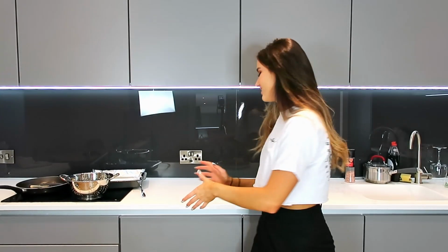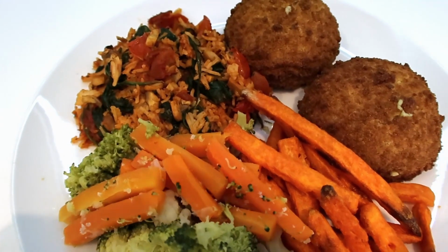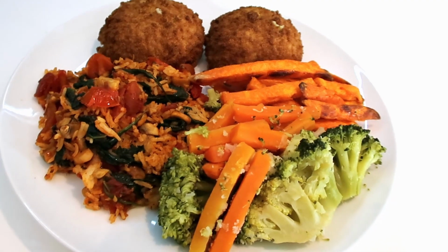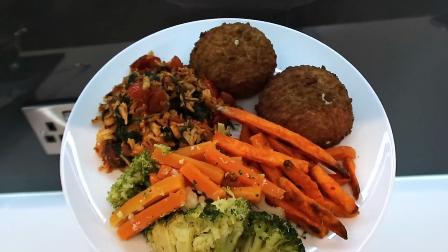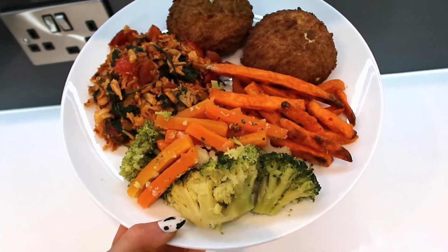Okay guys, so this is my dinner. Like I said, it's a nice big plate. This fills me up a lot, and it's got all the nutrients that you really need. It's got so many vitamins in this. It's super tasty but also super healthy.